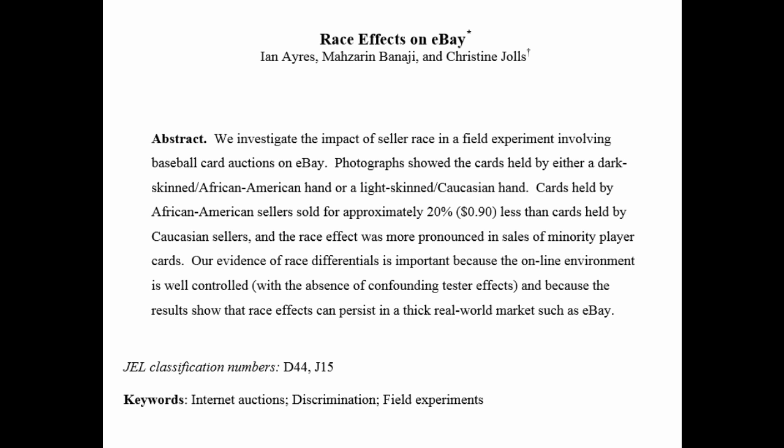Race effects on eBay. Abstract. We investigate the impact of seller race in a field experiment involving baseball card auctions on eBay. Photographs showed the cards held by either a dark-skinned African-American hand or a light-skinned Caucasian hand. Cards held by African-American sellers sold for approximately 20% less than cards held by Caucasian sellers, and the race effect was more pronounced in sales of minority player cards.